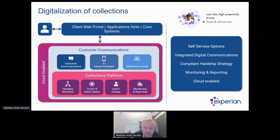As you can see, I will not read it out, but I will just mention the very bottom line, which mentions cloud enabled. And I think cloud is really something that many organizations have been hesitant to move towards. But now with a much more focus on lean and minimizing IT cost, we do see that cloud-enabled solutions are something organizations are moving towards in order to gear themselves for the future.